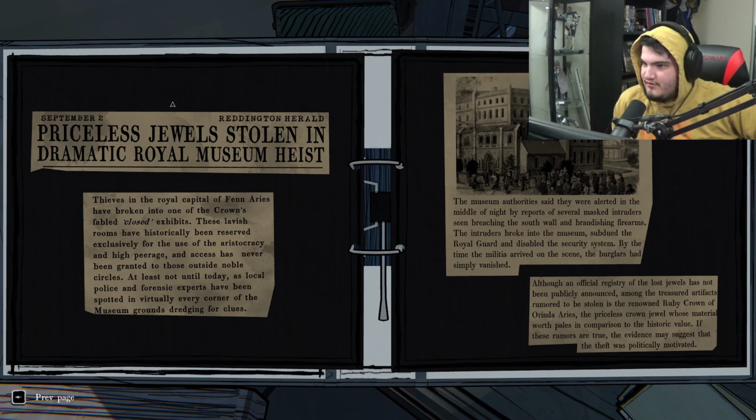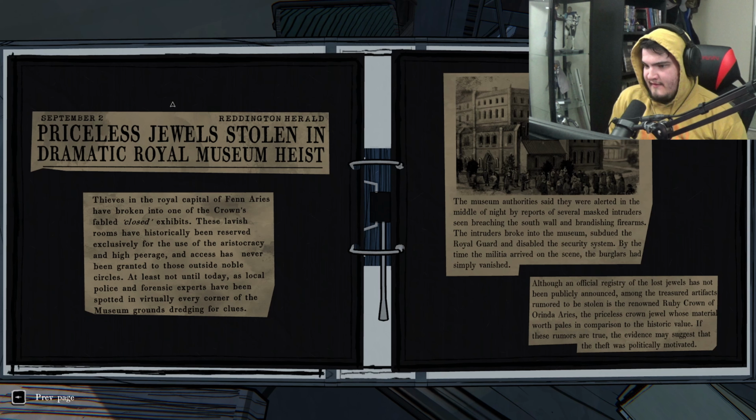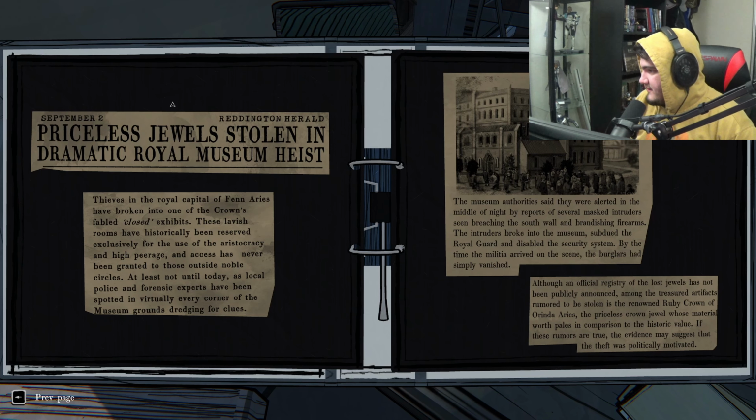Priceless jewels stolen in dramatic royal museum heist. Thieves in the royal capital of Fen Ares have broken into the crown's fabled closed exhibits. These lavish rooms have historically been reserved exclusively for the use of the aristocracy and high peerage, and access has never been granted to those outside noble circles. At least not until today, as local police and forensics experts have been spotted in virtually every corner of the museum grounds dredging for clues. The museum authorities said that they were alerted in the middle of the night by reports of several masked intruders seen breaching the south wall brandishing firearms. The intruders broke into the museum, subdued the royal guard, and disabled the security system. By the time the militia arrived on the scene, the burglars had simply vanished. Although an official registry of the lost jewels has not been publicly announced, among the treasured artifacts rumored to be stolen is a renowned ruby crown of Orinda Ares. The priceless crown jewel, whose material worth pales in comparison to the historical value. If these rumors are true, the evidence may suggest that the theft was politically motivated.